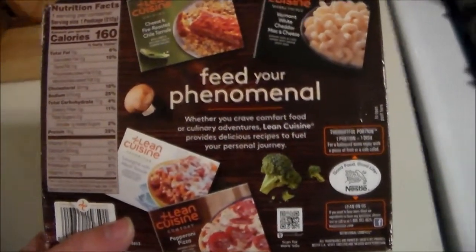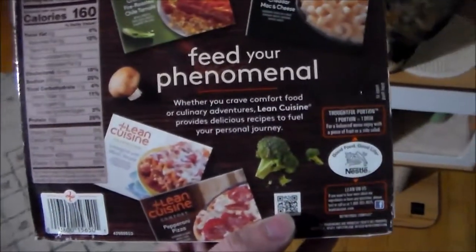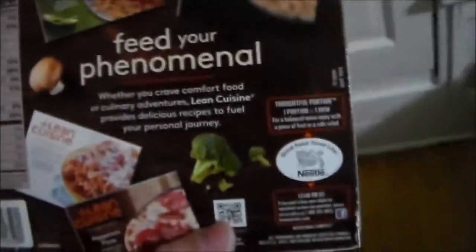Feed your phenomenal. I don't actually have a phenomenal, but I do have a cat. Have I fed my cat lately? Feed my cat. No, feed your phenomenal. Very good. I'm killing it today. Absolutely killing it.